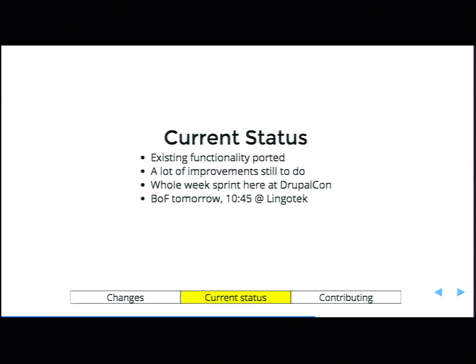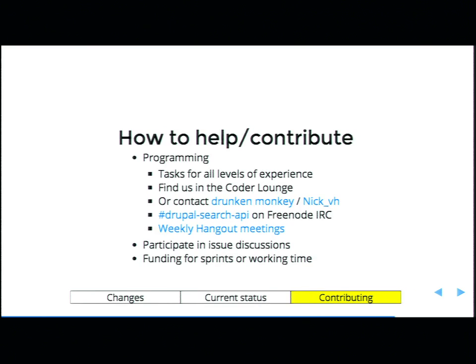We are working the whole week here at DrupalCon on it, and we are also having a Birds of a Feather session tomorrow at 10:45. So if you want to hear this in more detail, provide your own opinion, discuss things, then please also come there. And otherwise, if you're interested in Search API and interested in seeing its Drupal 8 version soon, then there are many ways to help with that.